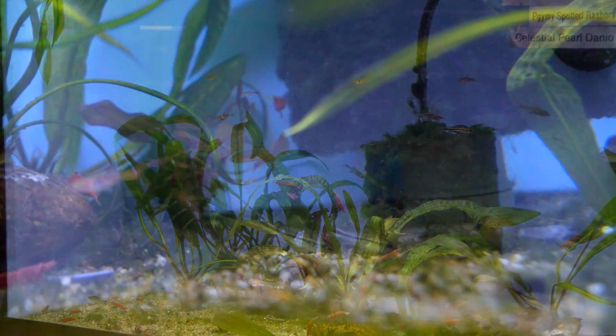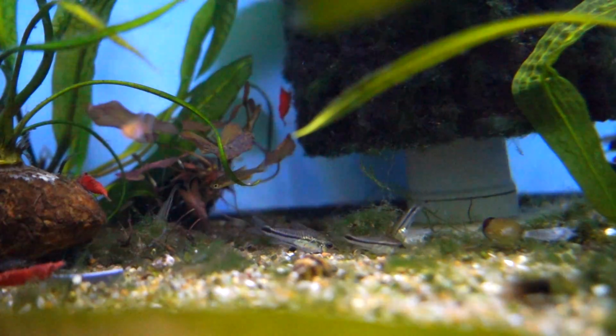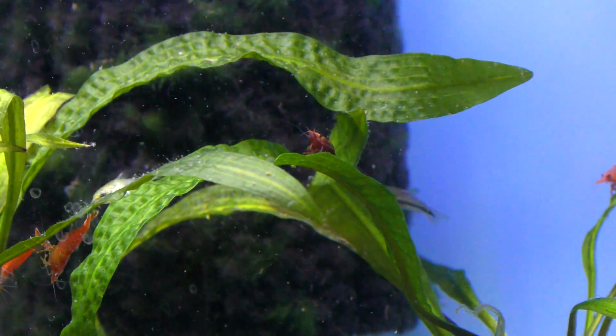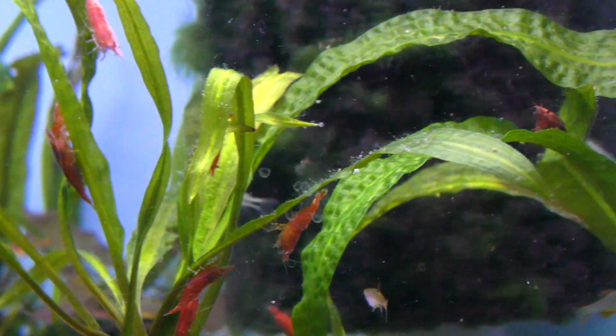You can combine them with any of the other nano fish. You get a catfish that's not going to harm anything. And keep them in a group of 6 or more. I know that's a bit of a stretch when they're a cleanup crew for other fish, but they really like to be in a group. They're really social, and they're just so cute. Love them, love them, love them. Number 3.